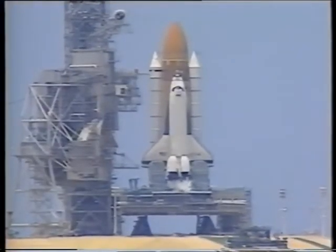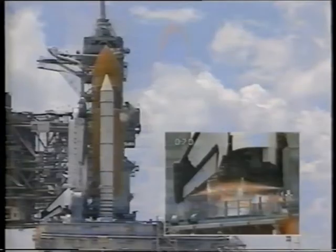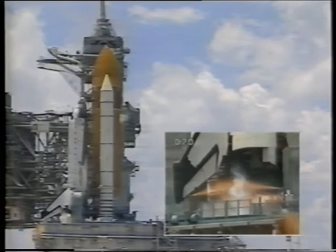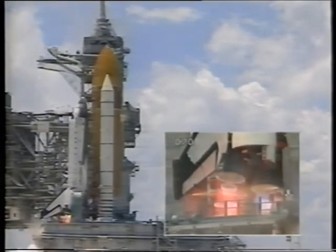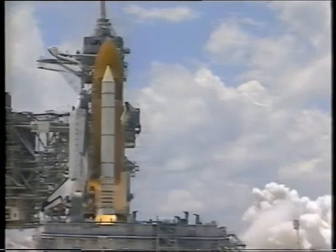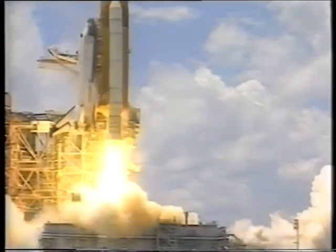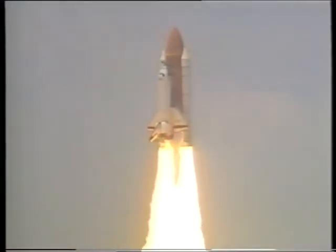15. Sound suppression water system activated. T-minus 10, 9, 8, 7, 6. Main engine start. 3, 2, 1, 0. And liftoff of Columbia with the Microgravity Science Laboratory, a research bridge to the International Space Station.